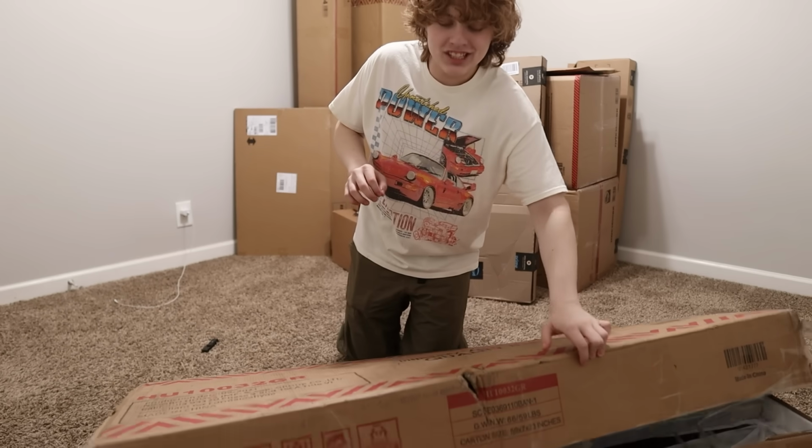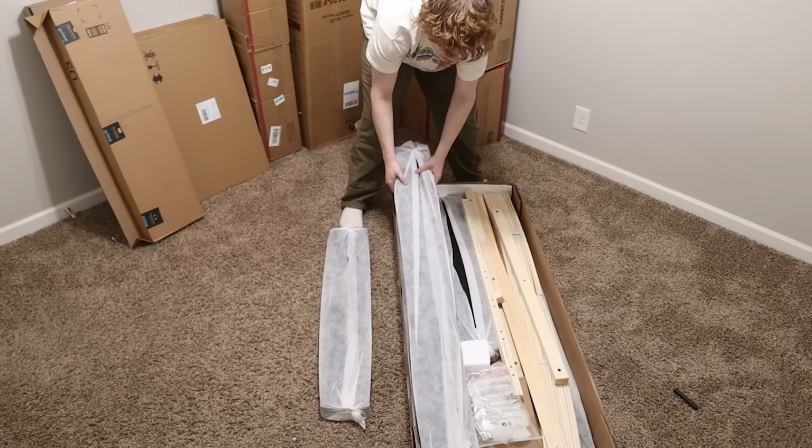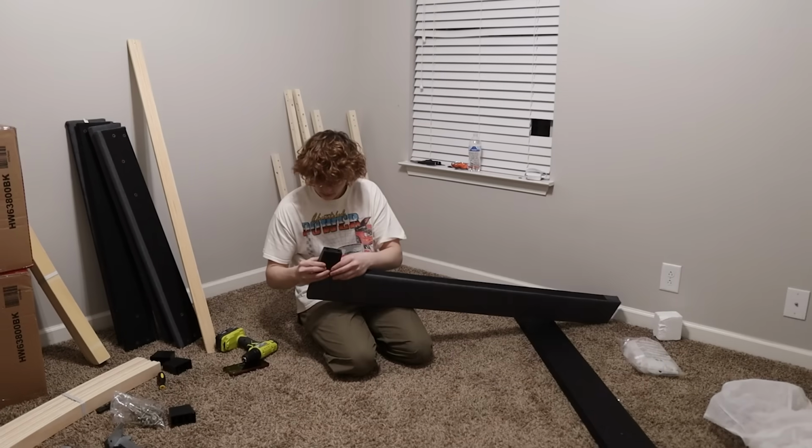I'll talk more about it in just a little bit, but for now, let's go ahead and get this bed frame started. Just read the instructions. It's looking like this is gonna be a really long video.